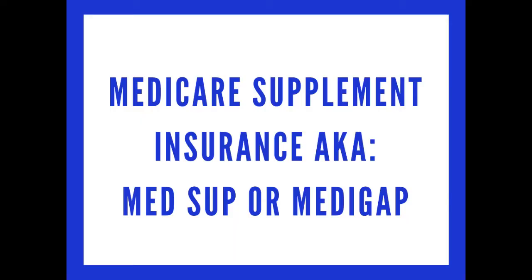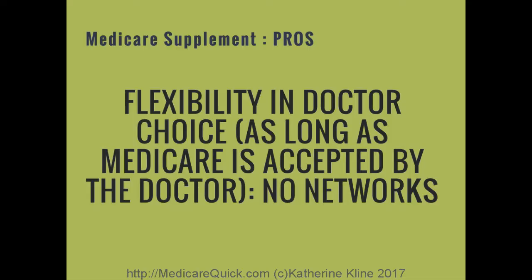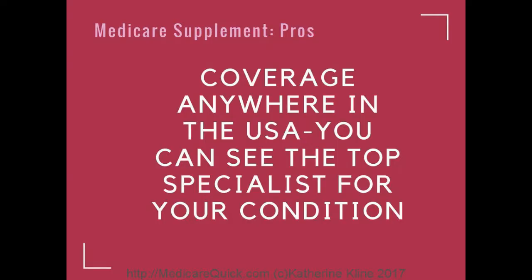What about the other type of plan, Medicare Supplement Insurance, which is also known as MEDIGAP? Let's first talk about the pros. This type of plan is very flexible. As long as the doctor accepts Medicare Part B, they must accept your plan. There are no networks with this type of plan. Your coverage is anywhere in the United States.